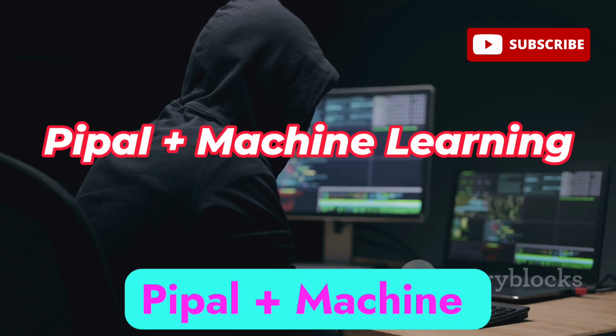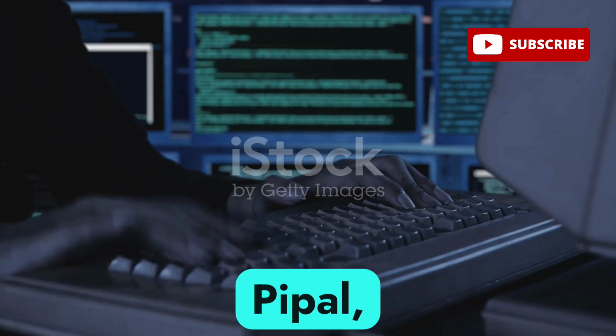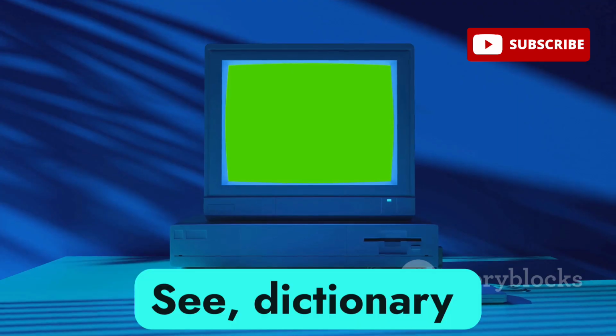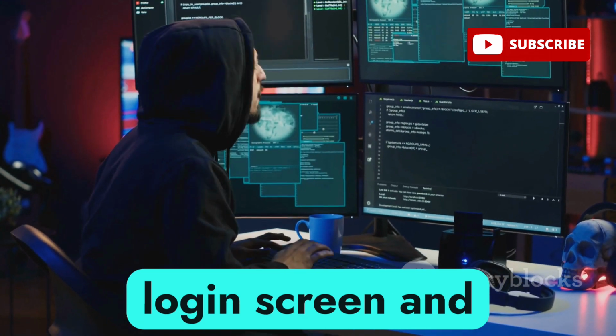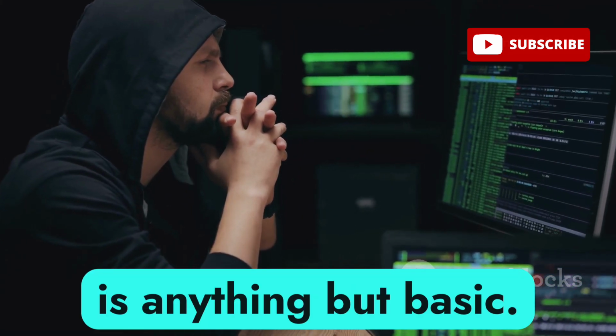Chapter 5: PCFG plus machine learning, the dictionary attack evolution. Last but not least, we have PCFG, a tool that takes dictionary attacks to a whole new level. See, dictionary attacks have been around forever. It's basically throwing a list of words at a login screen and hoping something sticks. But PCFG, powered by machine learning, is anything but basic.